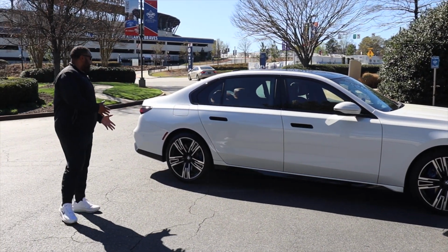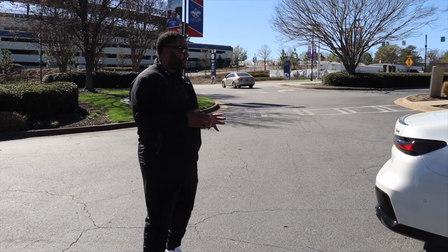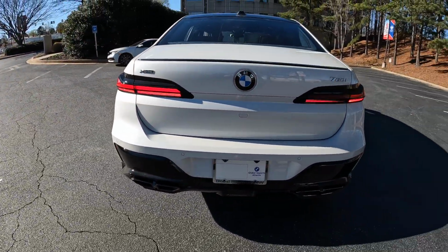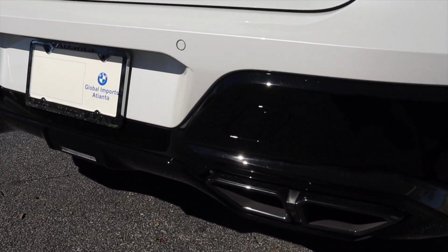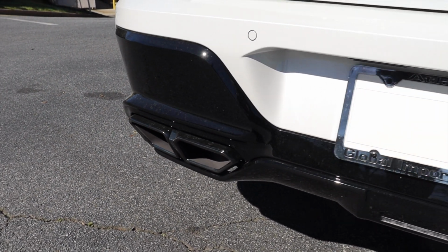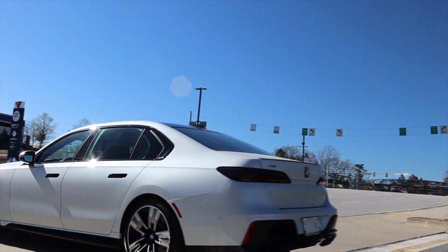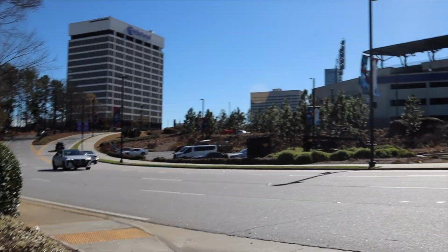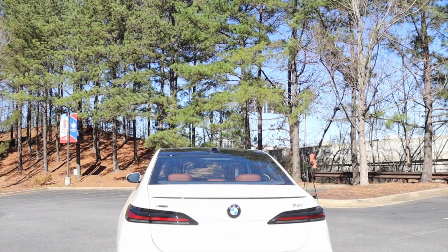As we swing around the rear, this is probably one of my favorite parts of the car, is you have the LED lights on the rear and that rear diffuser, folks, where you see the nasty quad tip pipes on the back. I love that look. It's a very flush and clean look. And when you put this thing in sport mode, folks, believe me, it sounds like it has a monster V8 in it. It's incredible. You'll see that as we go along. But it's a very good looking car. Very good looking car. I really like it a lot.